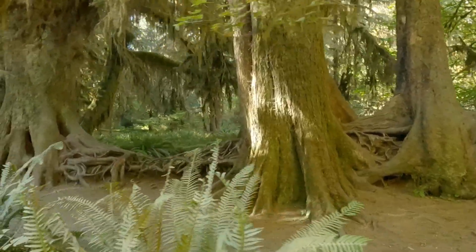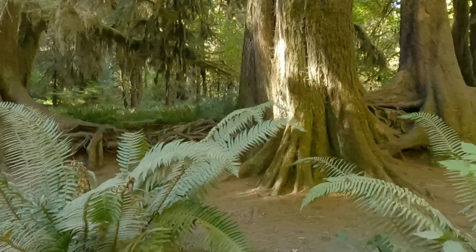What's incredible about this Olympic National Park is that you have everything. You've got the coast, you've got the mountains, you've got rivers, you've got a rainforest. This is just amazing. And it took us about an hour to drive here this morning from our campground, Mora Campground, but it's well worth it.